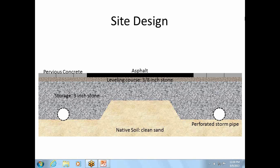The pipes are connected to a discharge down the hill.